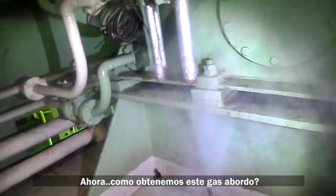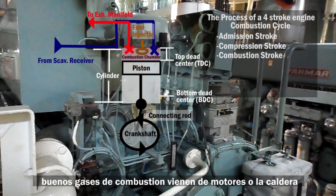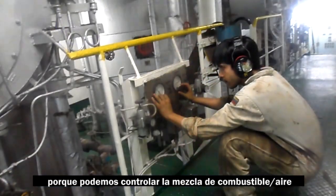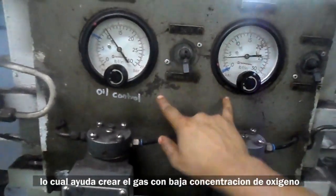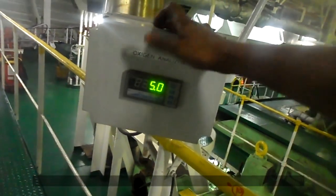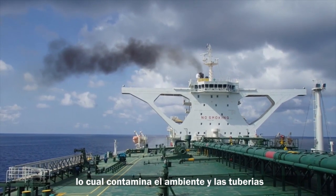So where do we acquire this gas on board the ship? Well, the combustion gases we can get from either the engines or the boiler. However, on most ships we will use the boiler for this purpose, due to the ability to control both our fuel and air mixture in the burner, which helps us create a gas with low oxygen concentration. With this, we can also avoid forming black soot gases that can foul our environment and the pipes.